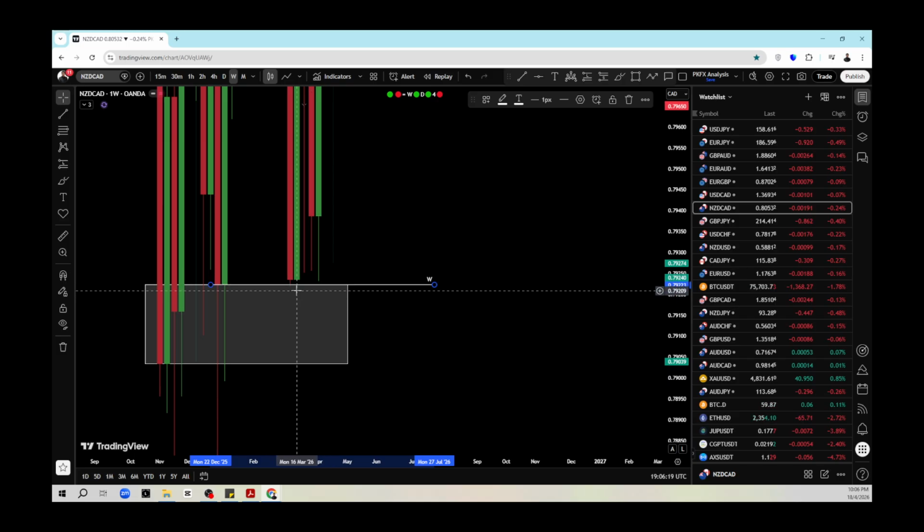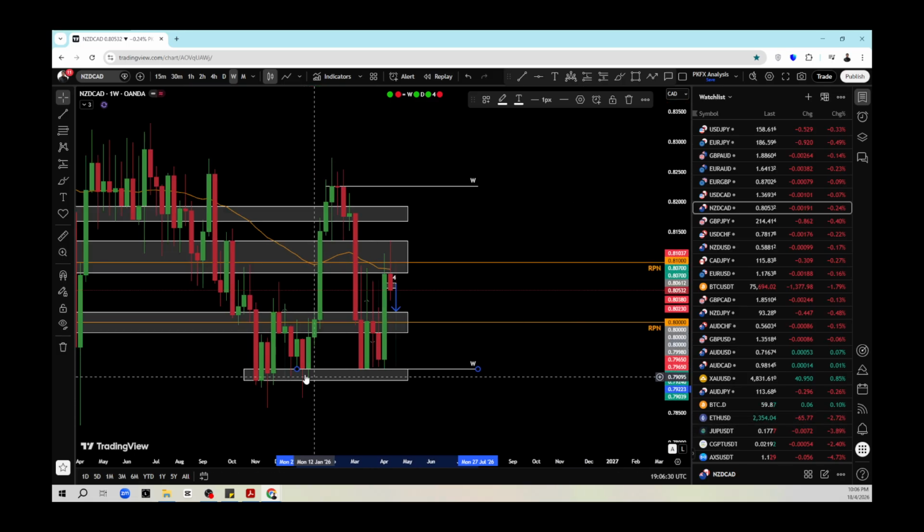So the weekly buy is still valid unless this weekly sell candle, this red candle, closes below, then it turns into a sell. But because it did not close, when I zoom back out, I can say that this is the higher high, this is the higher low.